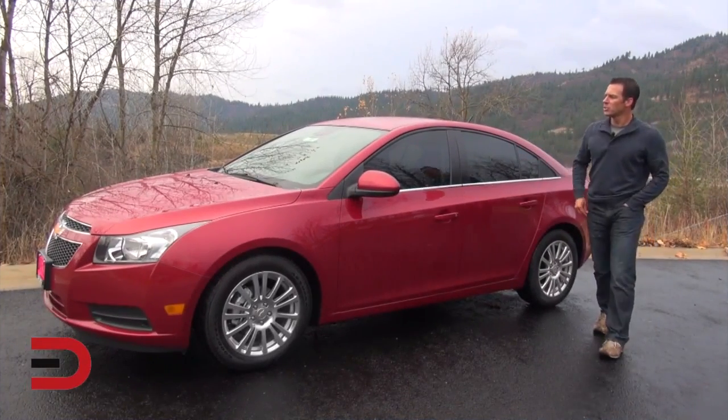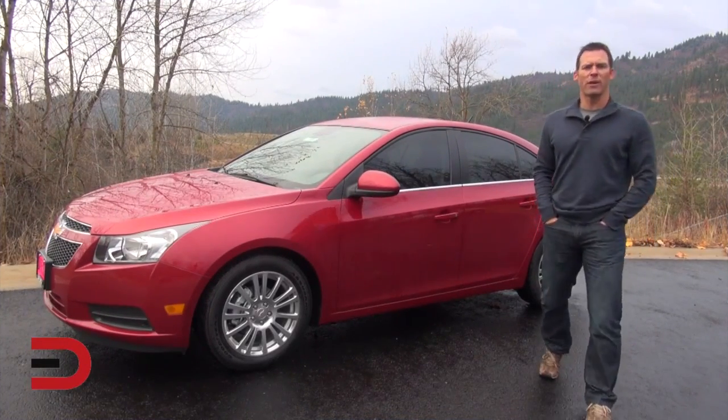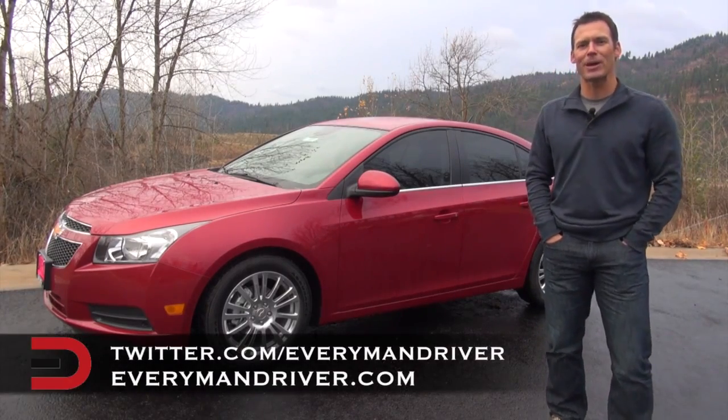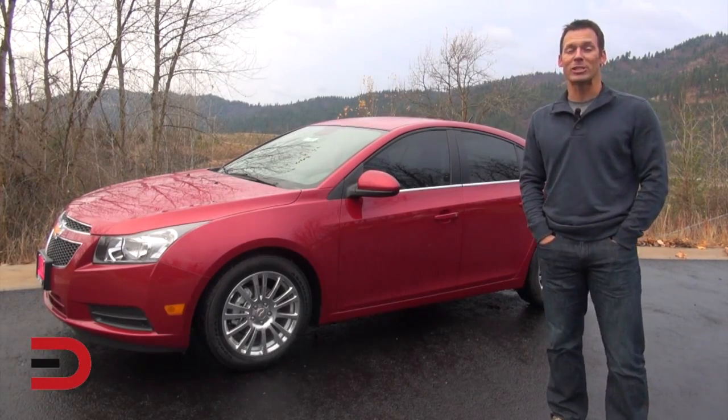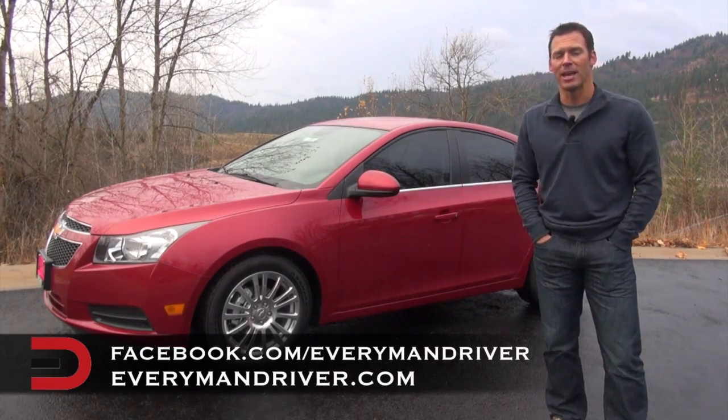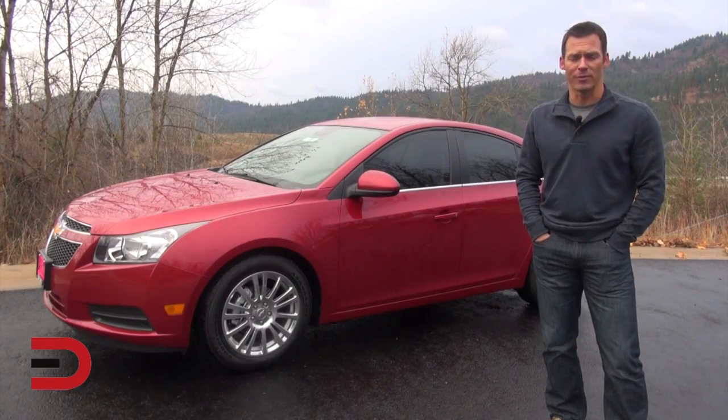The 2013 Chevrolet Cruze Eco really is a fun-to-drive, attractive, well-built, and extremely fuel-efficient compact car. And with a base price starting at just under 20 grand, it will certainly hold on to its rank, in my opinion, as one of the best-selling vehicles in Chevy's arsenal.